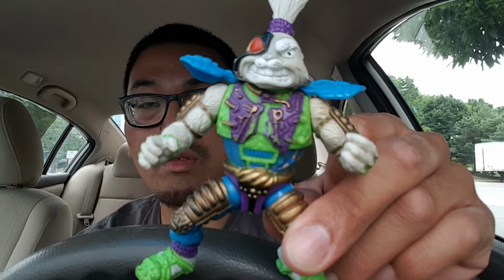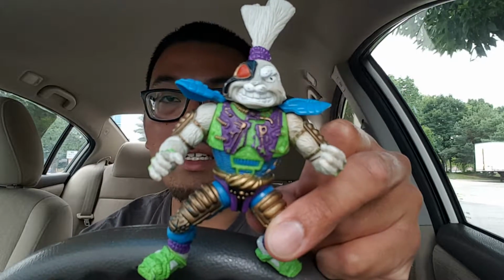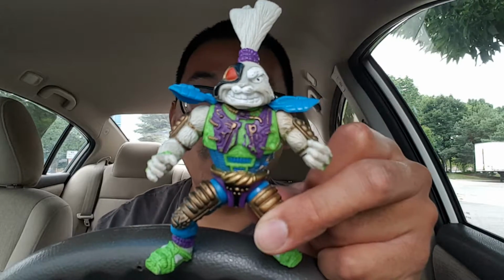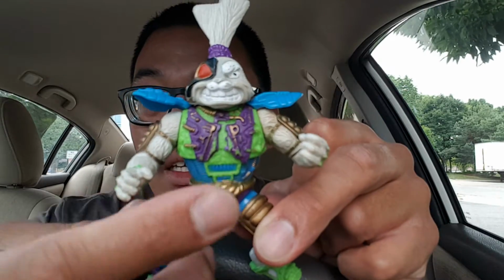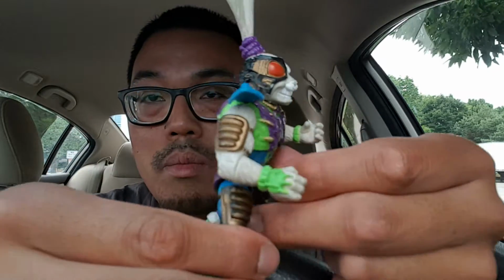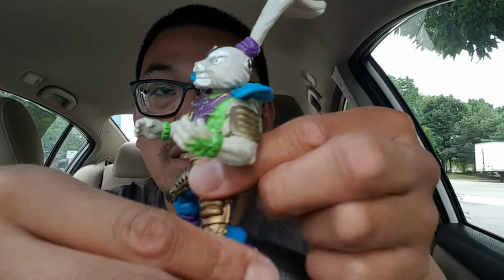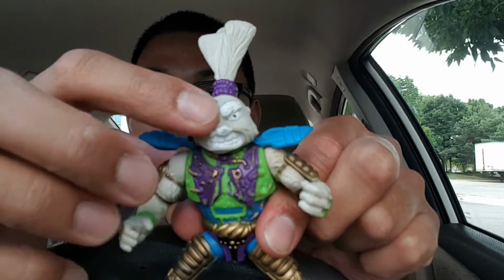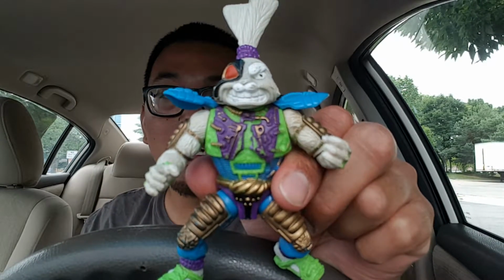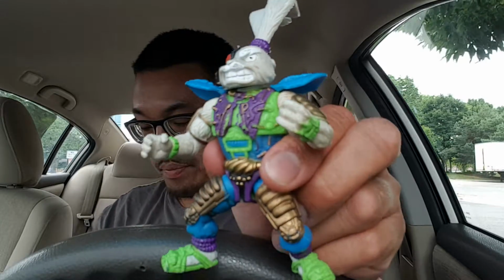So what I'm going to do is, of course, wash him, and then give him a repaint. You know, it's your collection. Actually, it's my collection, and I can do what I want with it. I'm just going to paint every little detail in there. And when I'm done, I am going to show you guys an update. I'm going to give him a repaint of his face and everything. I'm just going to do a whole overhaul of this guy. He deserves it. I really love this figure.